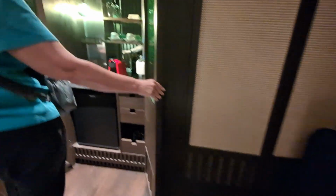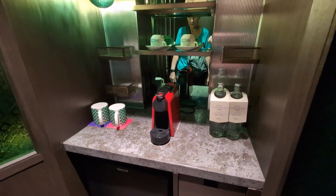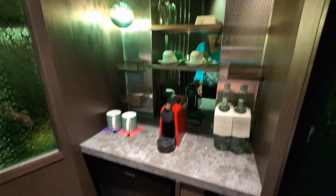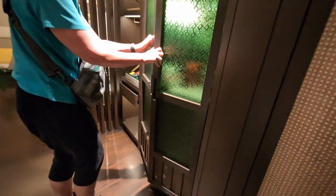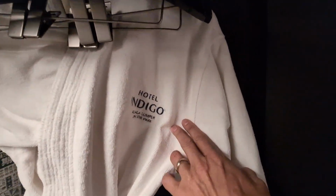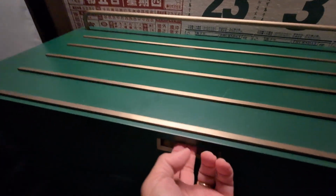They had a coffee service. They had free water. See, everything is very beautiful. There's also a hot pot for tea, a refrigerator. They had robes, nice wooden hangers. There's a place for your suitcase, ironing board, iron. There's your suitcase.